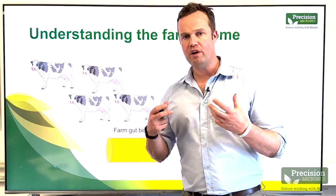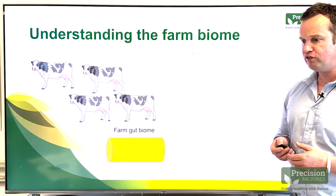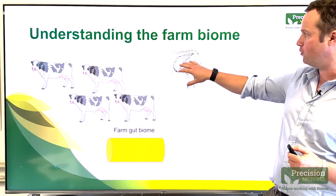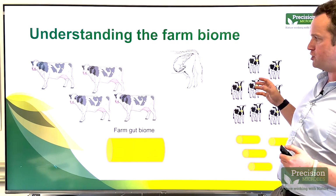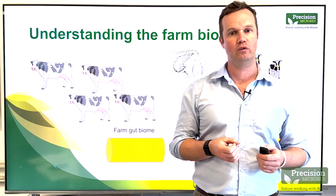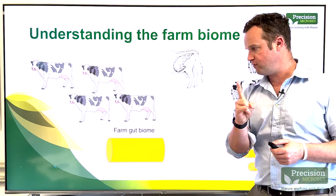I want to give people a bit of context. When I say the biome, it's about understanding that, particularly with our cows, and you could say sheep, through birth we're passing the good microbes to the next generation. The farm gut biome is something we're doing a lot of work on in cows. And that's important when we think about our silage product as a homofermentative inoculant.